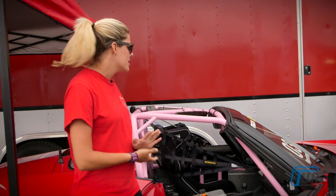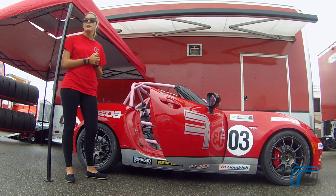It is still like a street car. The steering has changed a little bit, so you can see that we still have the dash, we have the speedometer and the tachometer, but we've covered it up with our AiM system. So it's a little bit in the way, but there's no need to be looking at all of that, because our AiM system gives us every bit of detail that we may need.